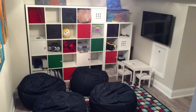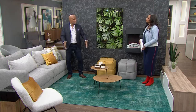They need a space. You want it to be organized. We have a picture of the kid zone that you created for this particular client. So you can see all of the toys nicely organized in the shelving unit. Bean bags. They've got seating there, a little table. What was great about this, it's actually an awkward space. It's right at the bottom of the stairs. So it's a large basement, but you have to walk down the hallway to get to the basement. So they didn't know what to do with this space.